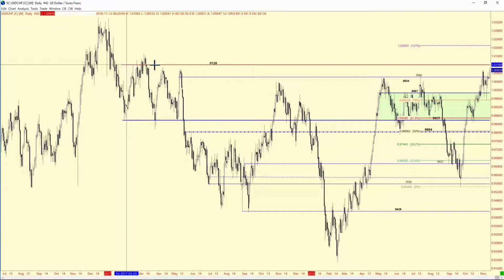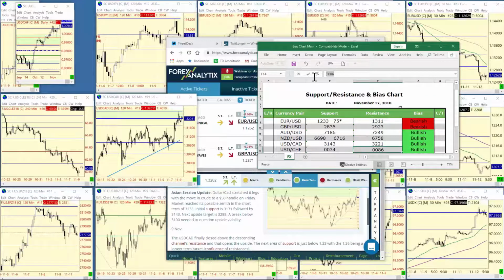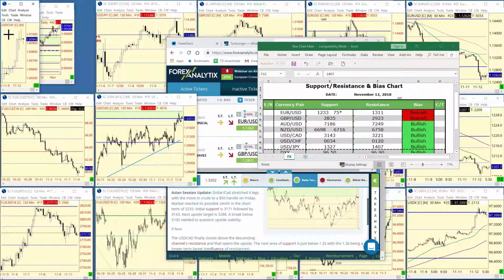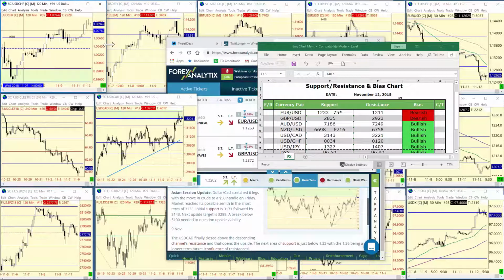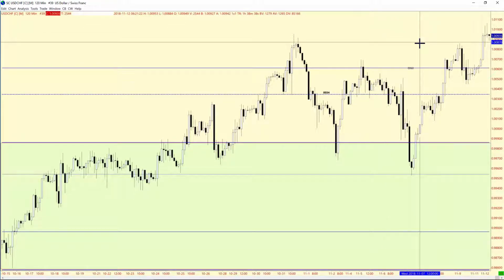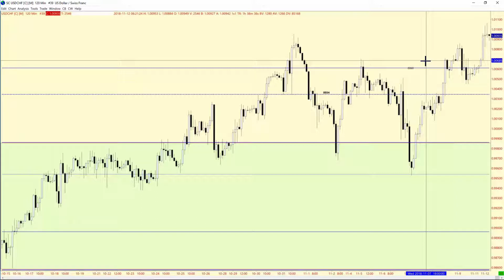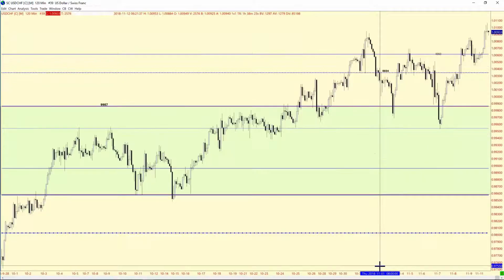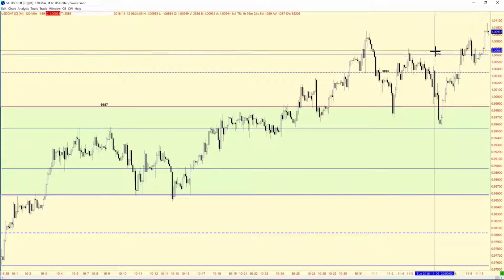I'm just going to go with 0120. This thing has been so strong. With support, we're going to go right there with par 60. Right there, par 60.